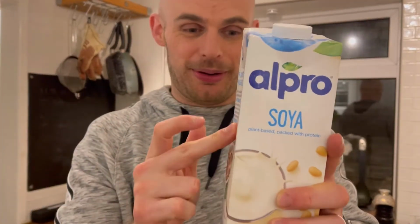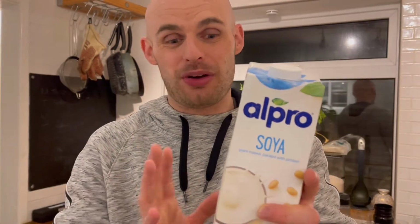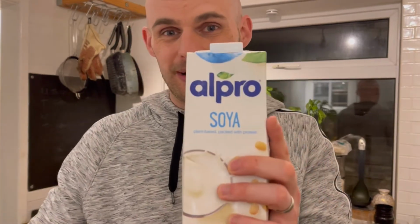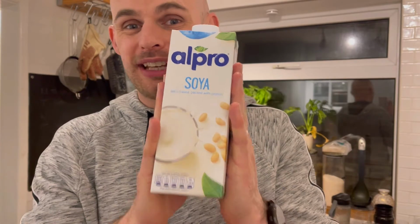Then soy milk. Soy milk has 1.9 grams of fat, which is quite similar to the oat milk. It has 2.7 grams of carbohydrate, so much less. But then it has 3.3 grams of protein. These are all per 100 millilitres. So that is very, very similar to cow's milk.